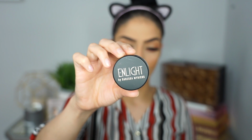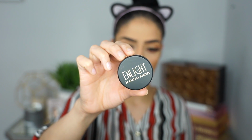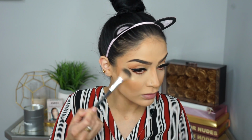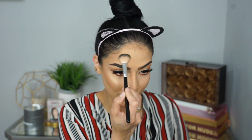For my highlighter, I'll be going in with my Danessa Myricks Light highlighter in the shade Sun. I don't think I've used this before, but I'm not sure. It is a powder highlighter. Oh, that's beautiful. On the forehead to give me a nice glow, and chin, and a little on the nose.